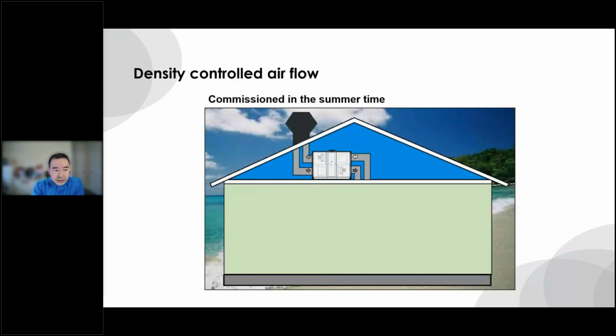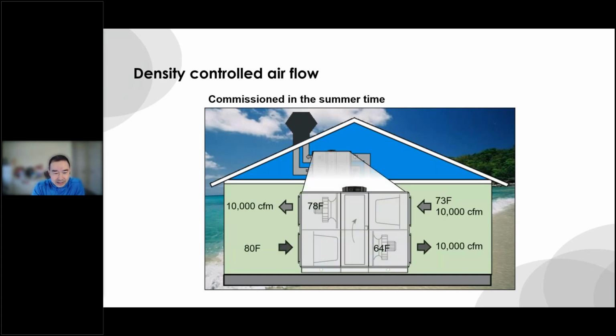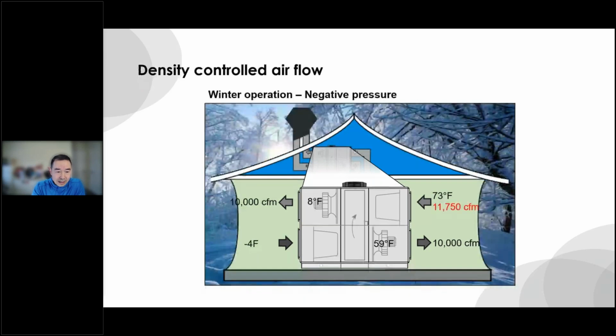So just imagine you commission your ERV system in the summertime. I think that's probably pretty common in cold weather conditions. You probably don't want to do the job in the wintertime, right? So you think that you perfectly set up the system to deliver 10,000 CFM in and 10,000 CFM out. Perfect, right? And running perfectly in the summertime. But in reality, when you still draw 10,000 CFM out in the wintertime, due to the different air density, you will withdraw a whole lot more air from the exhaust air side and cause negative pressure in your building.